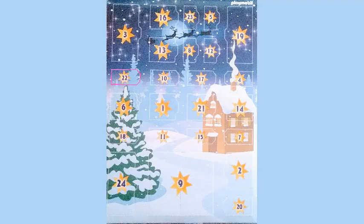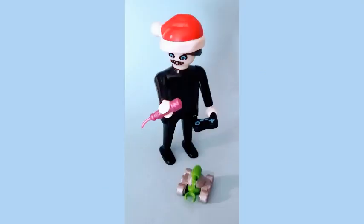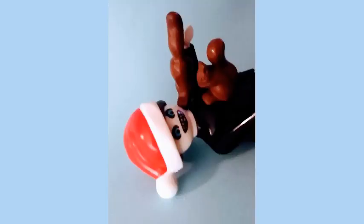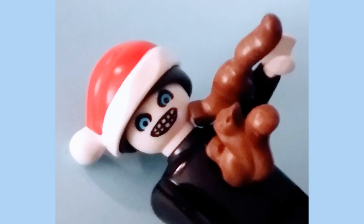Day 22, an assortment of items to go into Santa's bag. We have a remote control tank with the controller and what looks to be a karaoke microphone. Day 23, we have some very upset squirrels.